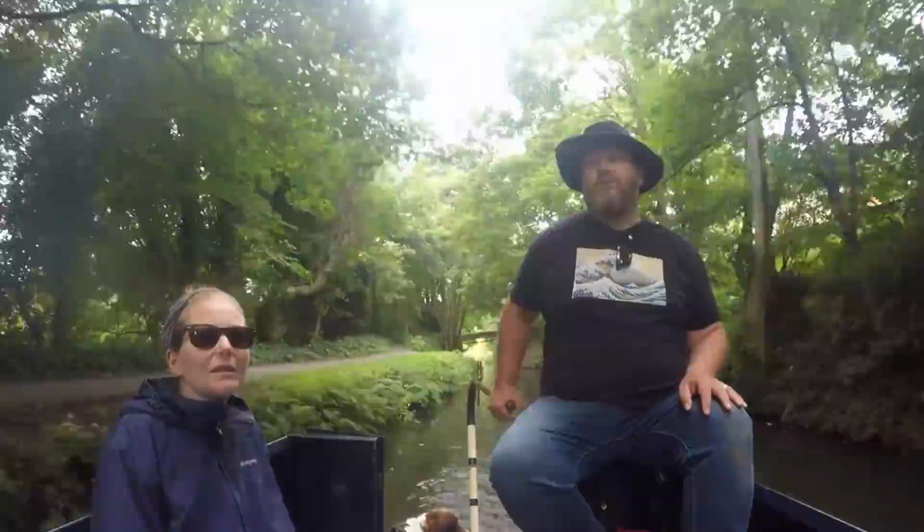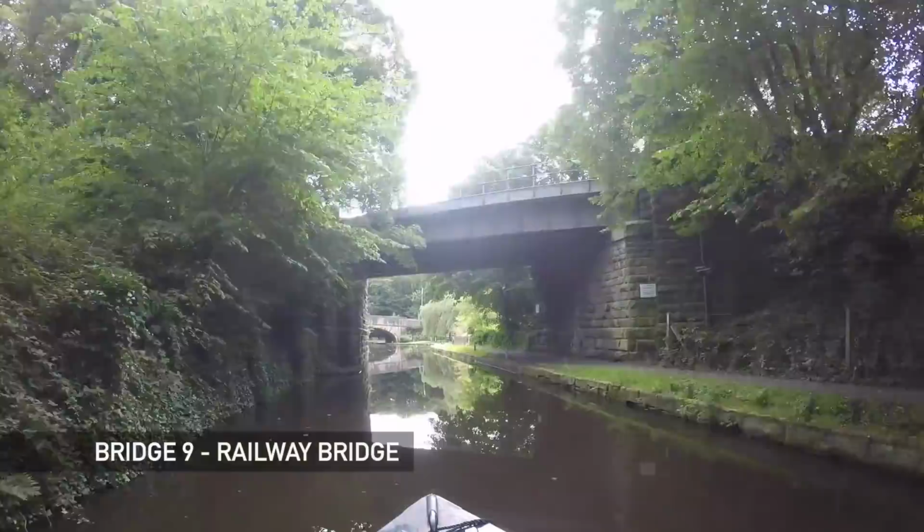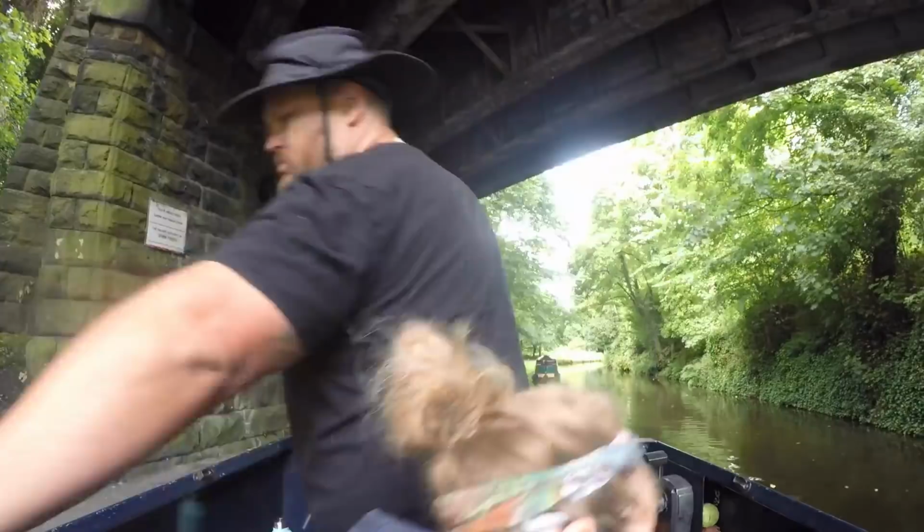Now we're approaching Salterhebble Junction. We're going to be turning right down the locks towards Brig House. Michael drops me and George off so he can get the locks ready, and then he's going to take the boat as far as he can up the Halifax branch.